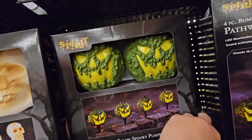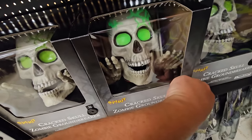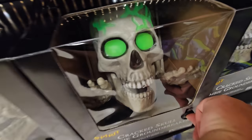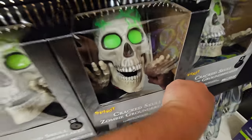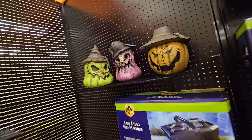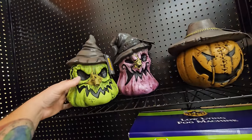It sounds like a demon. All right, we got the Cracked Skull Zombie Groundbreaker. I thought he made sounds too, maybe not. He does light up in green with green cracks on his head. We got these three jolly fellows watching over the store.